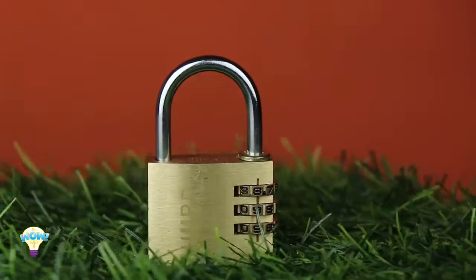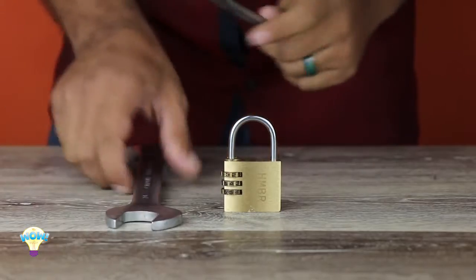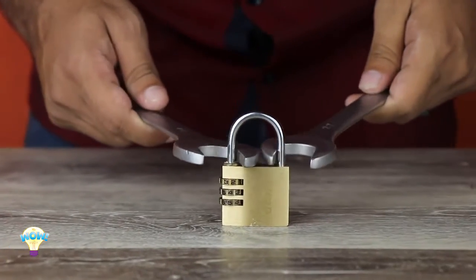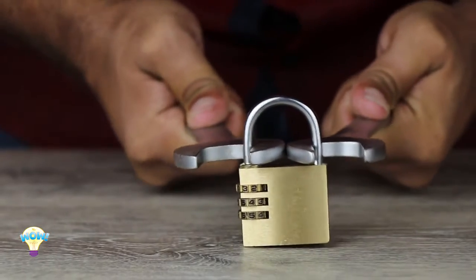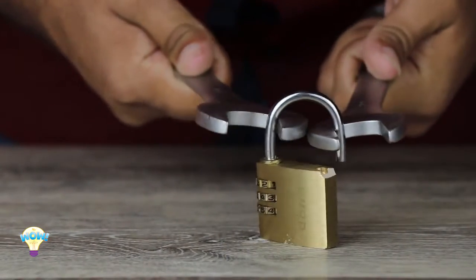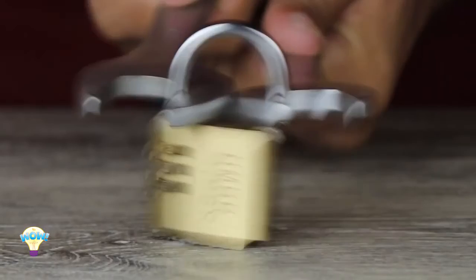Today we are gonna make a video with 5 different types of lock. This is a combinational lock. Let's check the durability. Hope it can survive. Yeah, right here. It's broken easily.